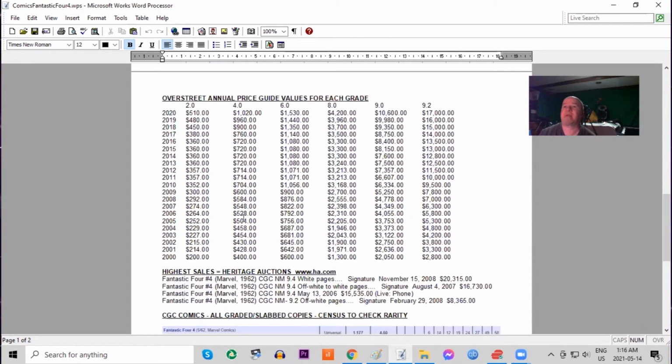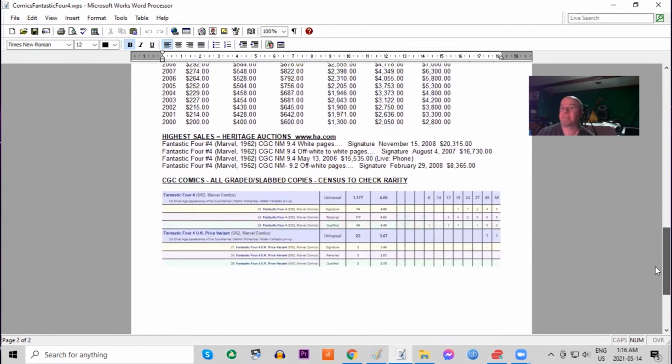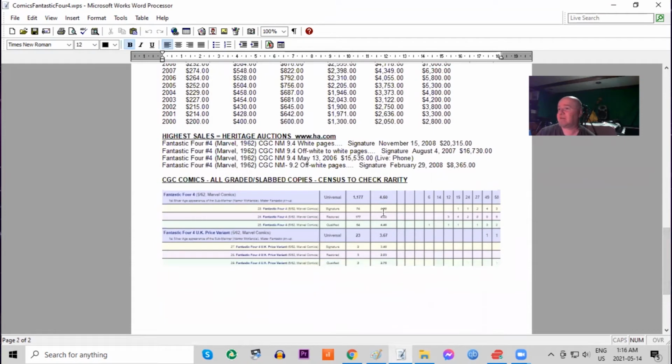In the Overstreet Price Guide, you can see it's gone up 2.5 times in low grade over 20 years. And again, in high grade, it's really starting to move. It's gone up about 6 times its price. And on the census, 6 9.6s, but no 9.8s at all. And a lot of UK price variants graded, but the average grade is 3.6.